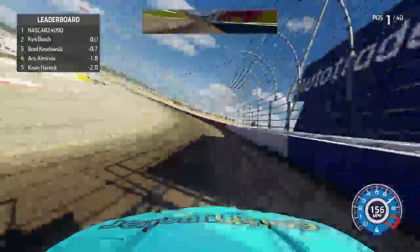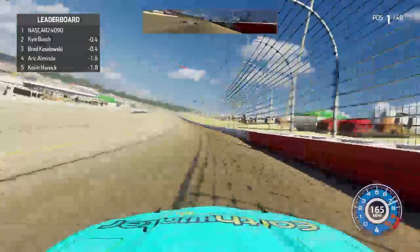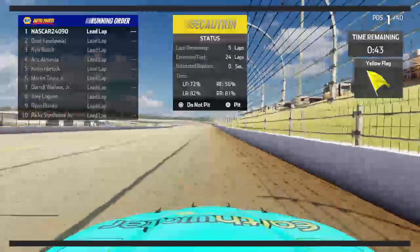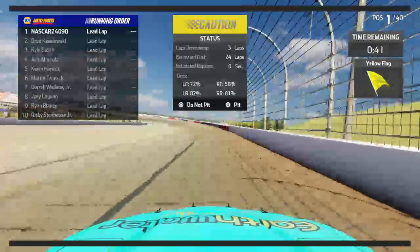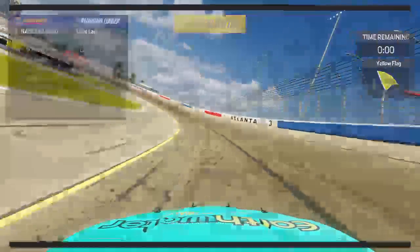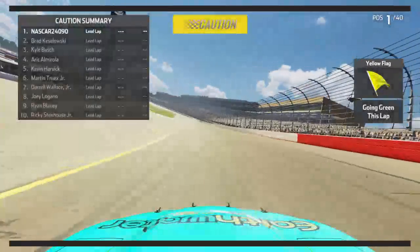But this time I give him a bump. He's sideways. Oh, we're in the wall. And he's around. Kyle Busch has crashed with 5 laps remaining. I didn't give much of a bump, but his car must be very loose, and that will turn him around, and that's going to give me a chance.